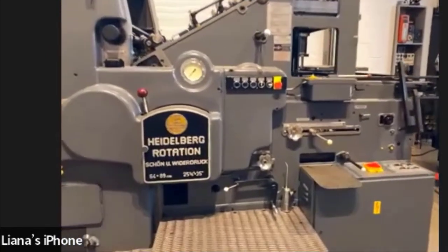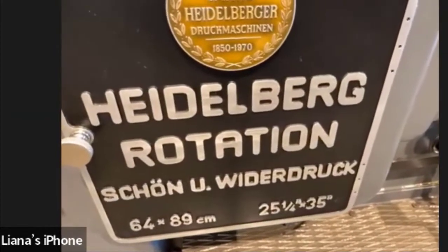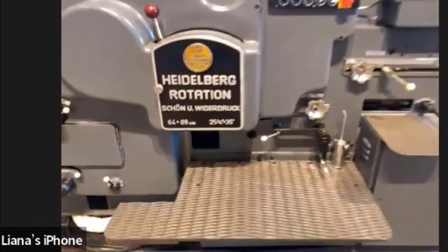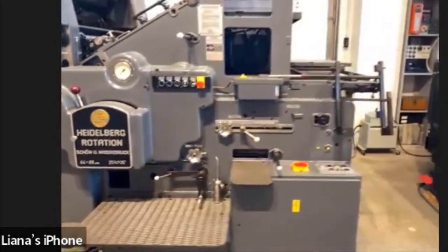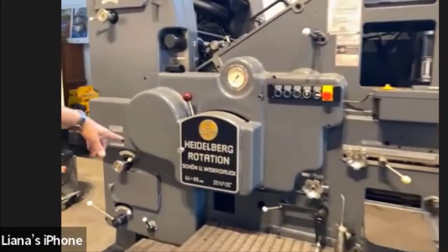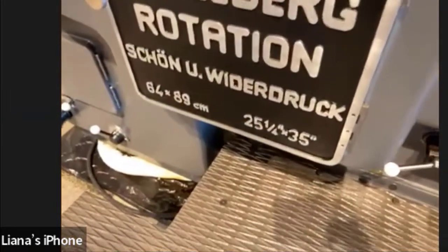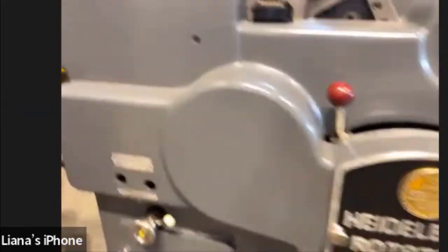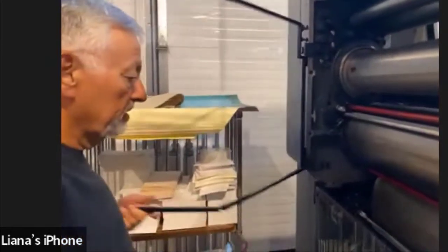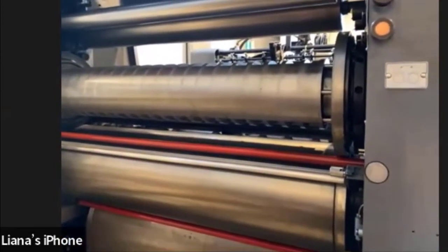This is an SRDW. It's from 1969. Again, it doesn't quite fit the scheme of things in the museum, but it's a machine that we always wanted because this is similar to that KRZ. It's a two-color rotary, but it's a perfector. That's what Schön und Widerdruck means, one and another. It means you print both sides of the sheet at the same time. And this was Heidelberg's response to pocketbook printing. They started this design in 1967.